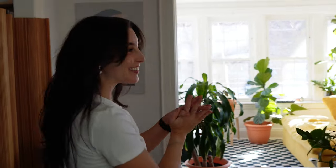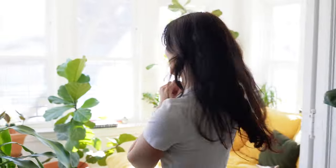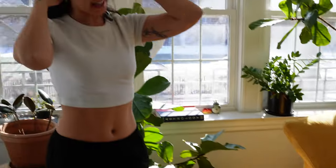Into the sunroom, which is kind of the star of the apartment. And we like to say it's our cat's room because they're always hanging out in here. Biggie, this is your room, isn't it? So it's just kind of the second common area living room space we have, which is, again, very lucky we found a place so big.